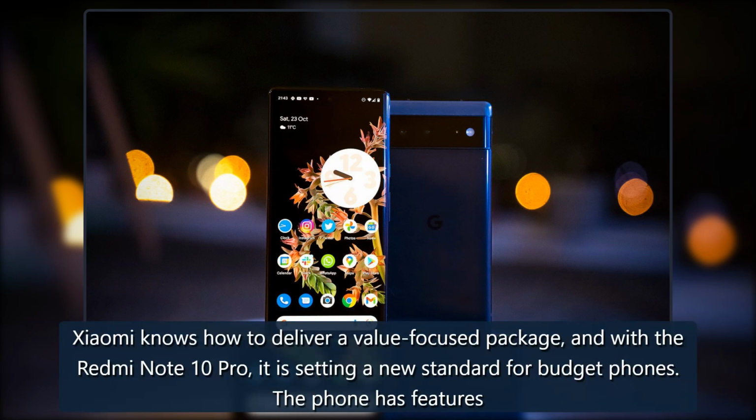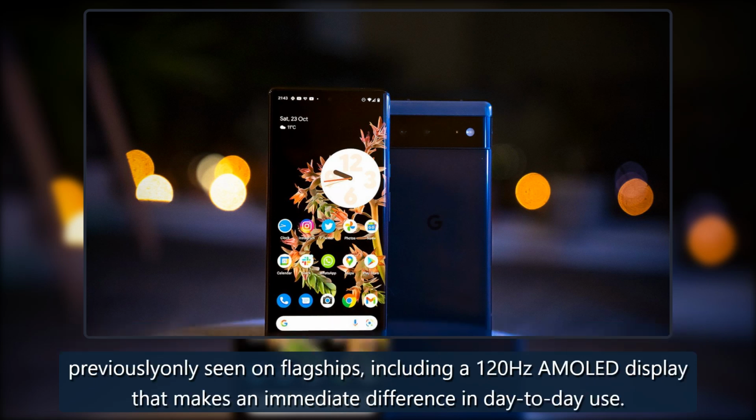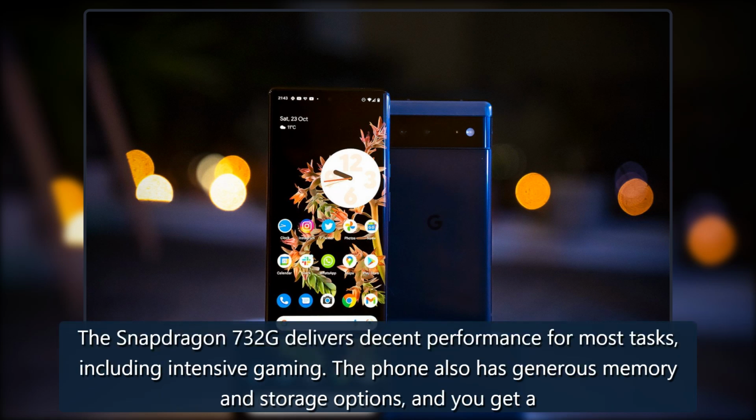Xiaomi knows how to deliver a value-focused package, and with the Redmi Note 10 Pro, it is setting a new standard for budget phones. The phone has features previously only seen on flagships, including a 120Hz AMOLED display that makes an immediate difference in day-to-day use. The Snapdragon 732G delivers decent performance for most tasks, including intensive gaming.